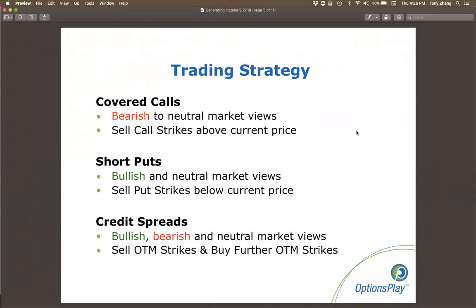Short puts is for those of you that have a bullish or neutral view on an underlying stock. So if you want to own a stock and you have either a bullish or neutral view on that stock currently, you want to sell put strikes below the current price. So if you have a $100 stock and you think it's going to stay where it is or maybe move a little higher, you can sell maybe a 95 put or a 92 put, something below the current price.